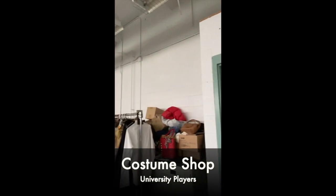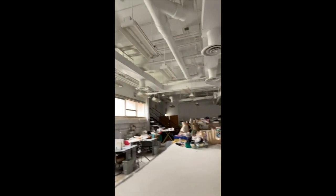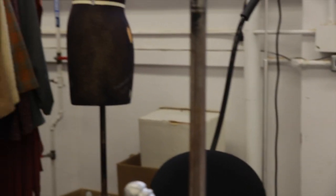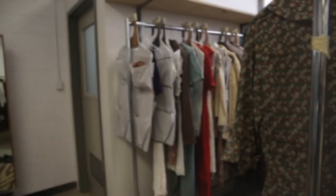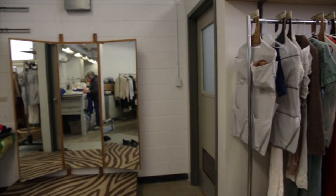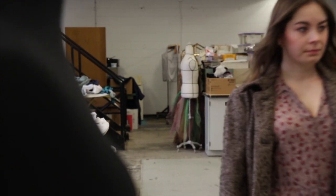Let's go in here. So here is the costume shop. It's always a work in progress. You can see all of the sewing machines that we have. Some beautiful, beautiful work that's designed by our professors and our staff and built here at University Players. It's beautiful work here.